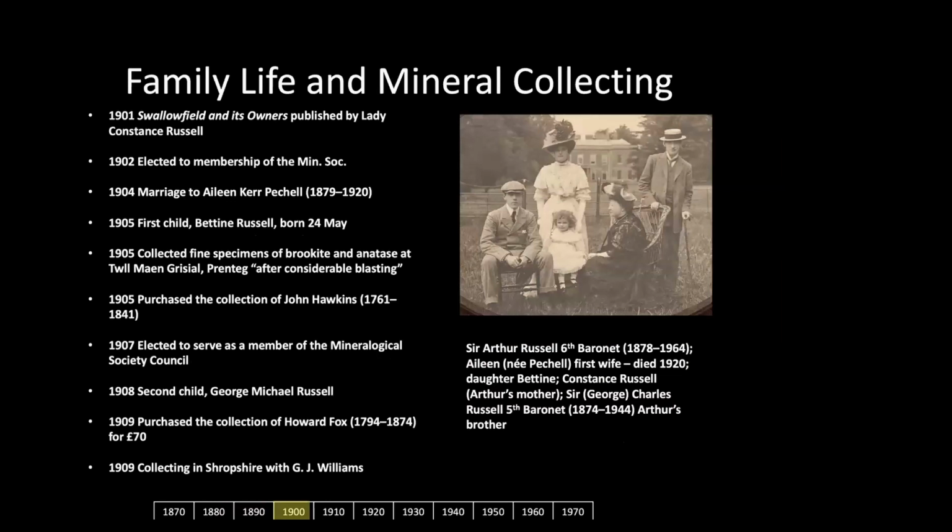So looking here, we can see the family group. Arthur is seated on the left. This is his first wife, Aileen, and their daughter, little Bettine. This is Charles, his elder brother, and you can see he's standing slightly awkwardly with a stick. And this is Lady Constance Russell, Arthur's mother, and you can see Swallowfield in the background.